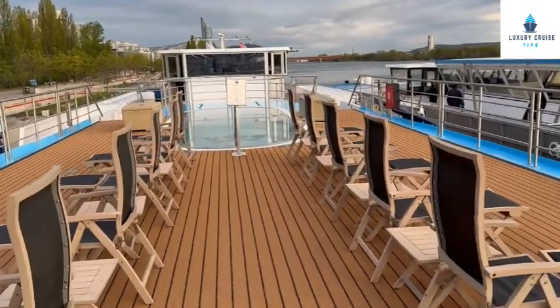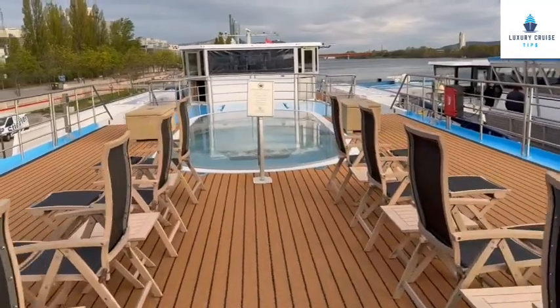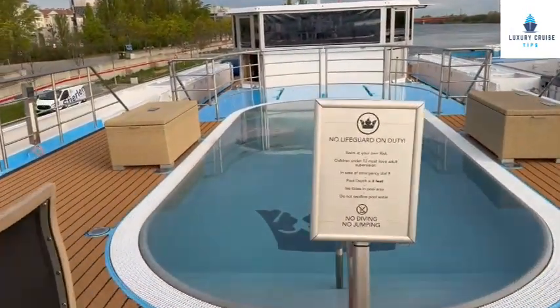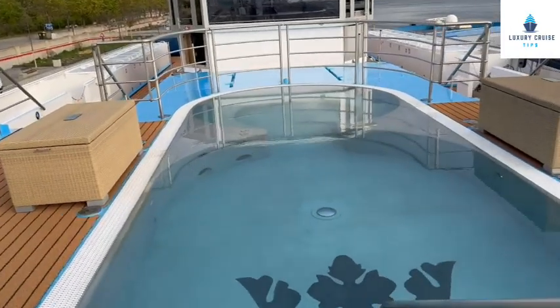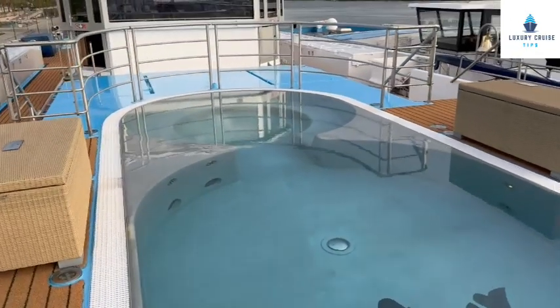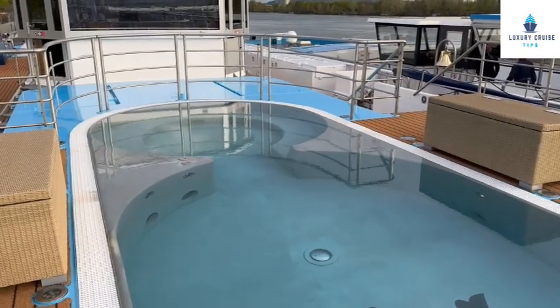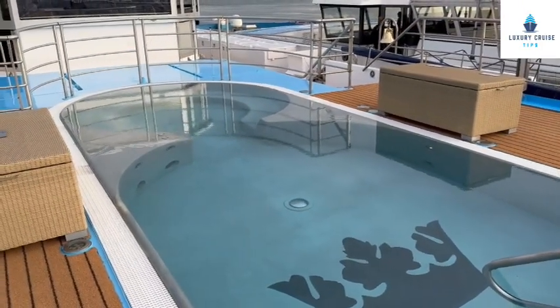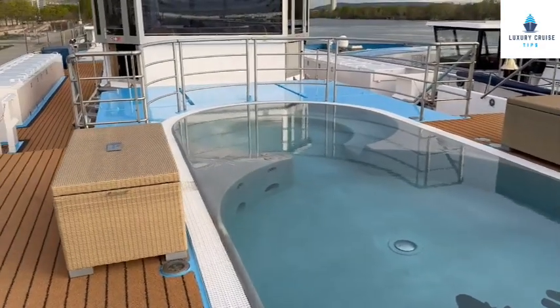As I said, there is a swimming pool. As the sign says, believe it or not, there is no lifeguard on duty. But you can see the pool's not bad size. Not going to swim laps, but it's great when you come back at the end of the day from walking or riding for 15 miles on a bike excursion that you can just relax in here, and it is heated. They also have blankets and towels out here.